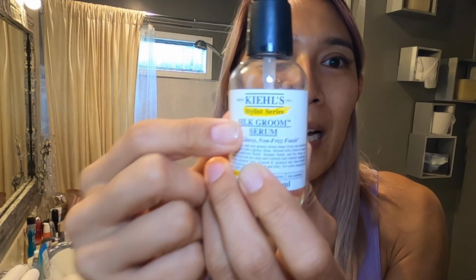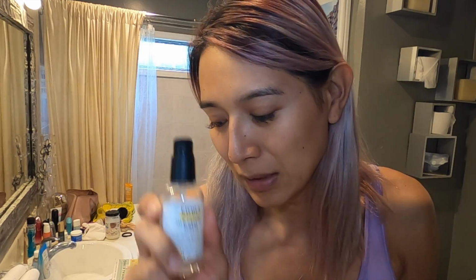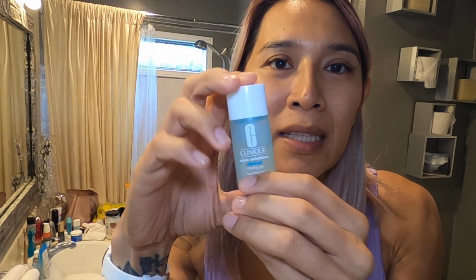Moving on, Kiehl's also makes this amazing hair serum. I don't know if you can see that. So the hair serum is for very dry hair, and big fan of this. It's super helpful. If I get any breakouts, I use Clinique. Clinique dries out the zits and stuff, so again, very helpful.